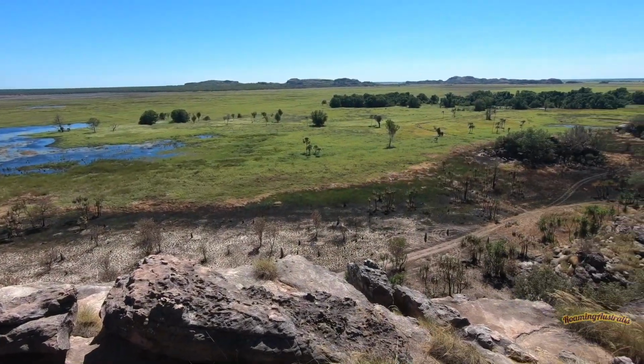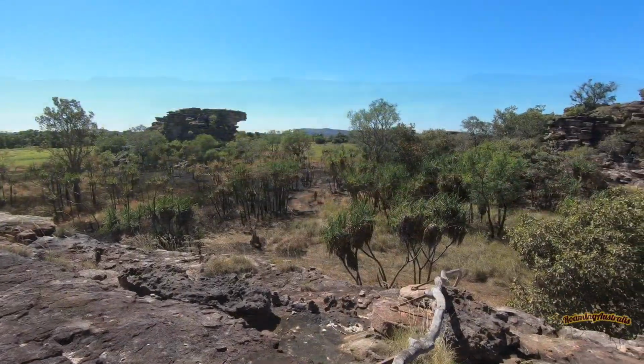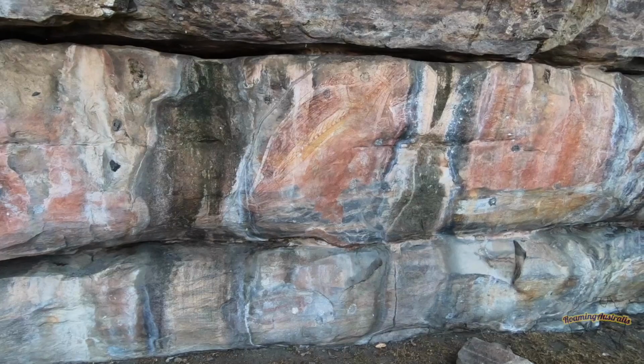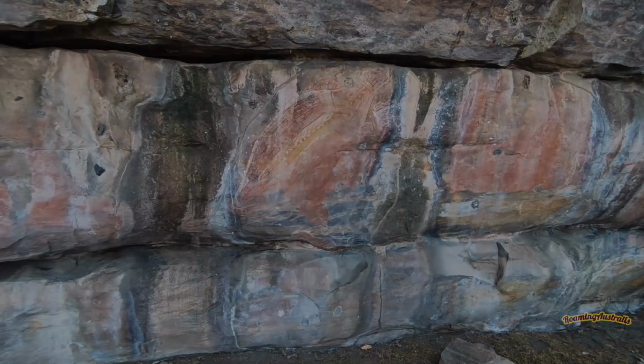This is the top of the lookout from Kurrbia Rock. Some of these are especially intricate.